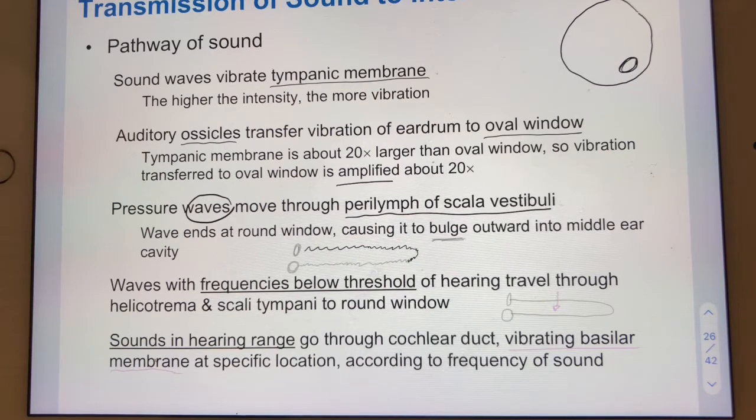Possibly around the helicotrema and through scala tympani and all the way to the round window. In other words, scala vestibuli starts with the oval window, scala tympani ends with the round window. Okay? And because both windows are actually just thin spots, that round window, if that wave gets all the way through there, it's going to bulge back out toward the middle ear, okay?